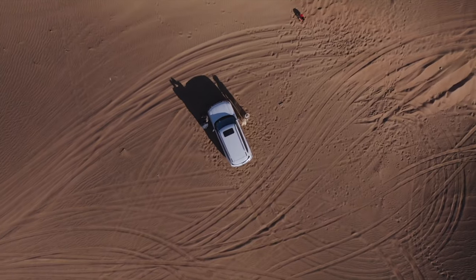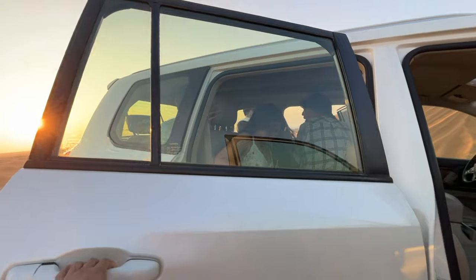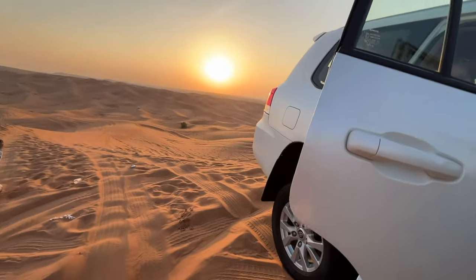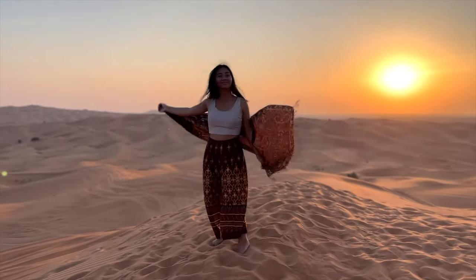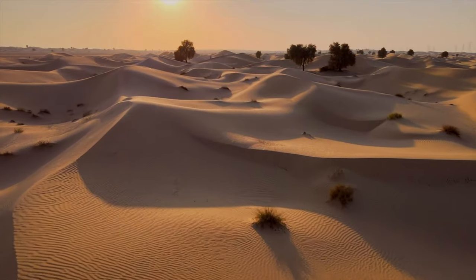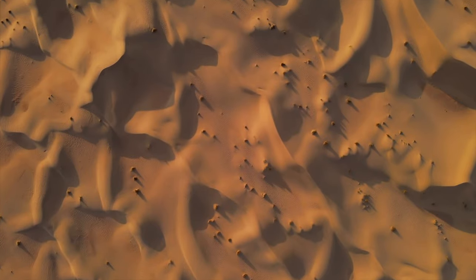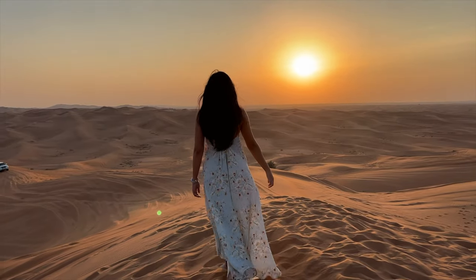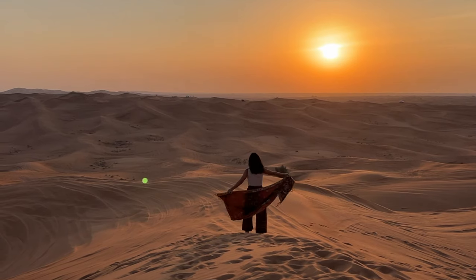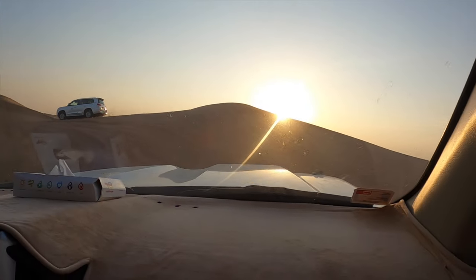Suddenly stopped in the middle of the desert and were given 5 minutes to take pictures. Yes, only 5 minutes. We were worried that this wasn't enough time, but we did our best and here's what we got. Back in the car and it was time to head to the safari camps.